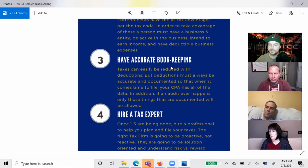But the moment that you introduce a professional that's not in your head, they don't know what you spent money on or didn't. And so if I don't have bookkeeping and a profit and loss statement to show them, this is really what's going on and this is really what I'm spending, this is an area for me that can interfere with my taxes because they don't know what's going on. Right? They're only able to help me file and plan with the data that I give them.